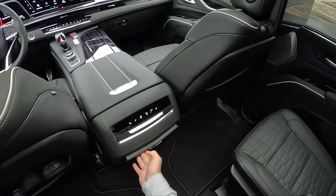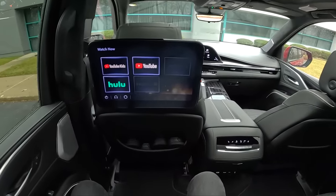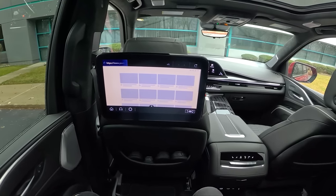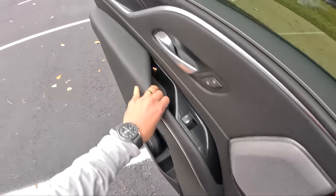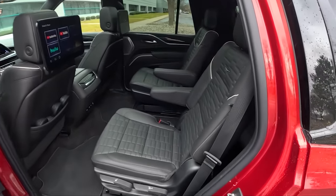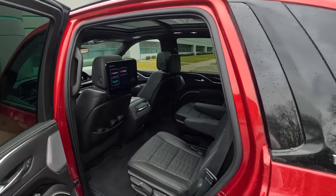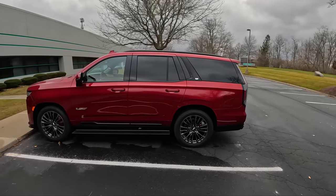A couple more cup holders back here. Rear climate control, heated rear seats, got your wireless headphones. Look at this, we can watch YouTube back here. That's awesome. Nice big comfy captain's chairs. No complaints about the space inside this Escalade. Definitely see the appeal of these for families.